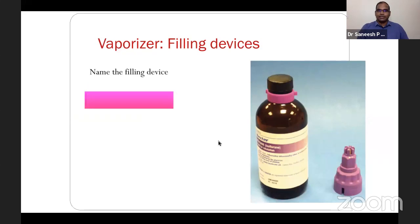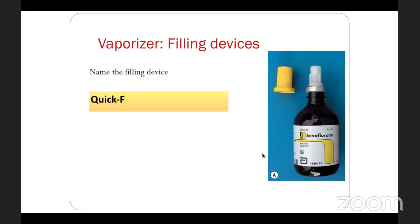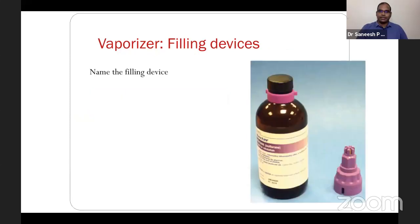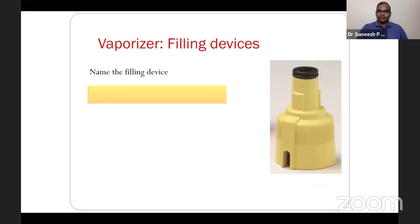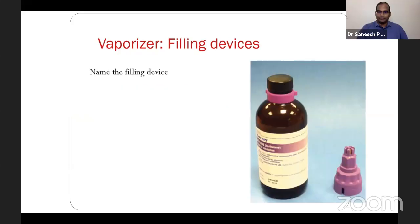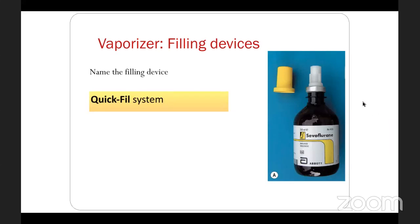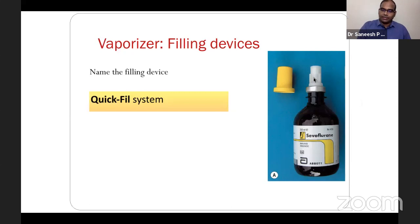You will see. This is the Dräger fill system. Okay. This one is the quick fill. Yes, sir. Now you can appreciate the difference, no? Easy fill. This is Dräger fill. This is quick fill. Clear? So once you have the bottle, this one specifically fits into your vaporizer, you can fill.